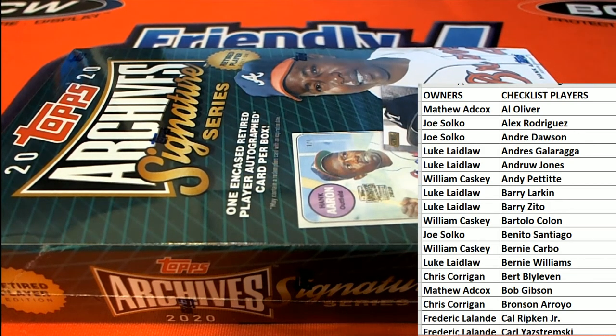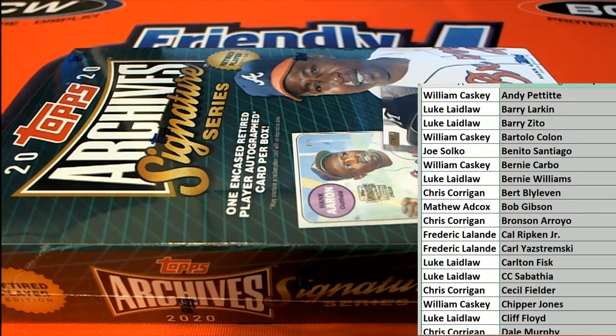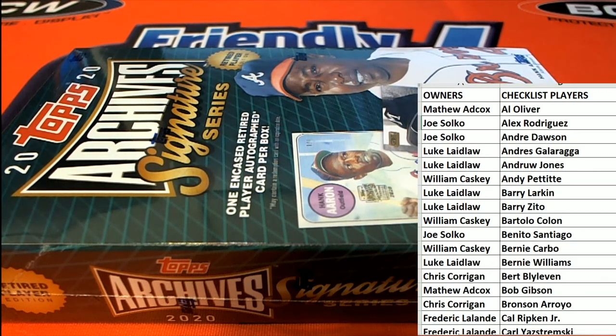All right, man. All right, here we go, guys. Good luck. Let's see what we got here. That takes you right there to the main page. Here's the jerseys, too, if you want to like the jerseys. There you go. All right. Good luck, guys. Let's see what we got here.